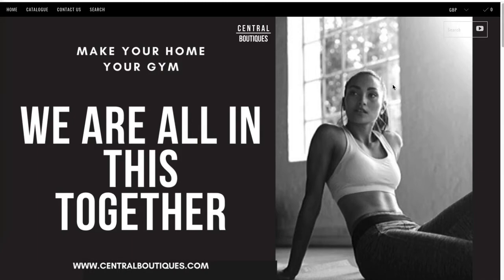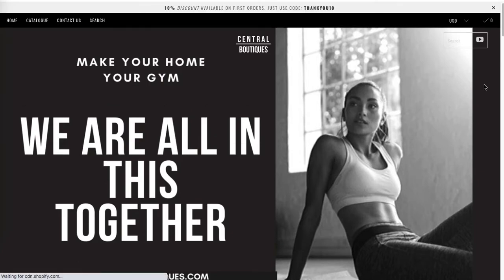I'm on the homepage and I really love this monochrome design, this black and white with grayish tones. It looks really nice. I love that you're offering a 10% discount on the first order, it's very enticing. People can use it to order right away, which is perfect.